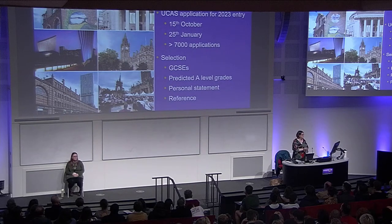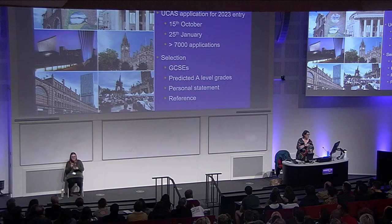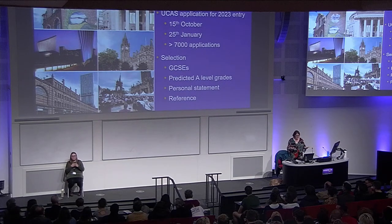And we look at your personal statement and your reference too. Now, we're not looking for anything in particular in the personal statement. We're looking for effort. Okay, I want to do biochemistry because I like it. My mum told me it was a good thing to do, you know. So just look like you've made a bit of an effort.